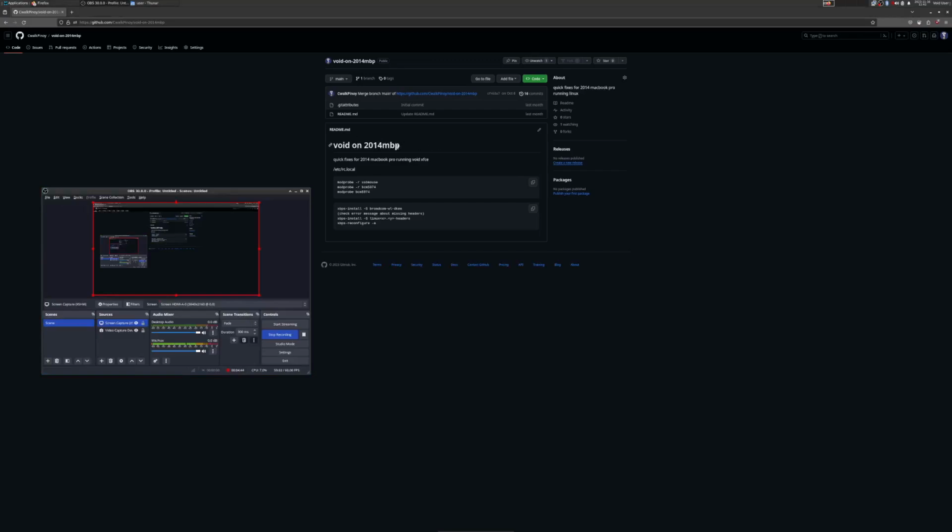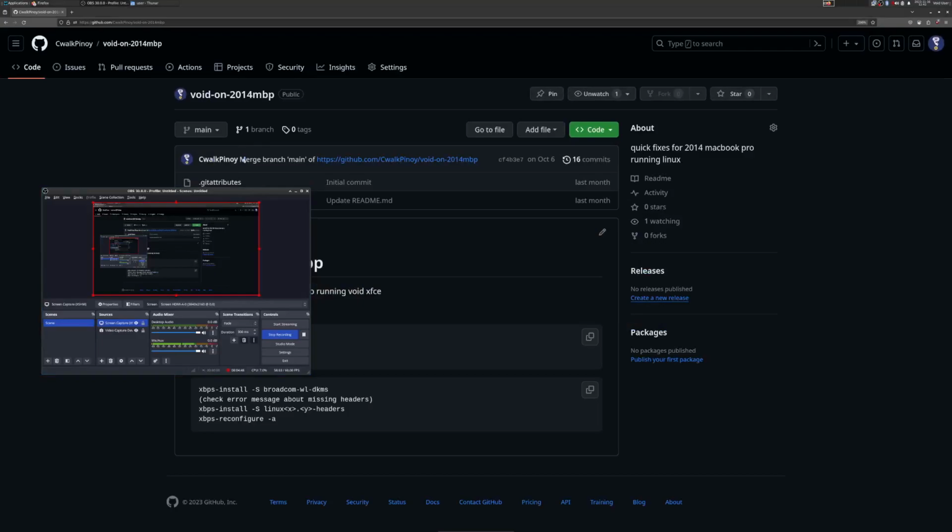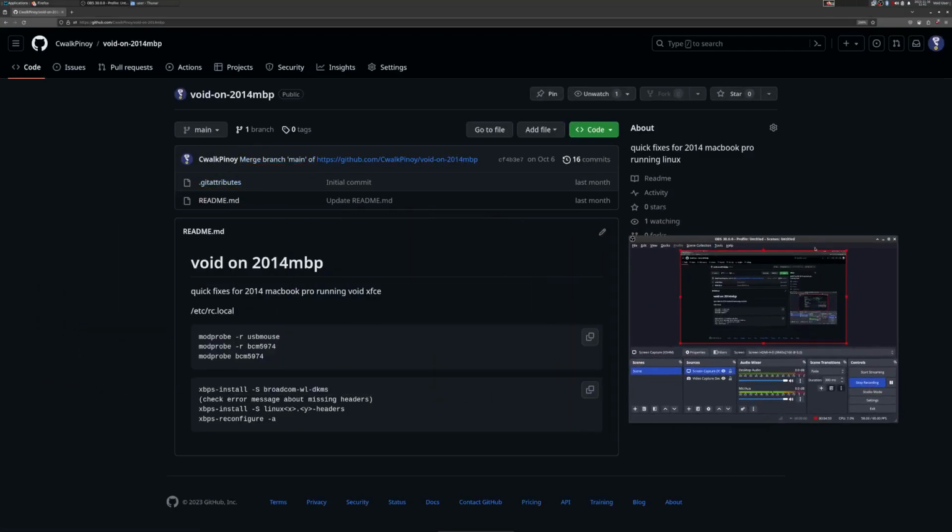So, Void on a 2014 MacBook Pro, and once Google's verified, I can start posting links. I'm going to zoom that in for you. So what this is going to do: you go to /etc/rc.local, and you're going to enter this text in there.